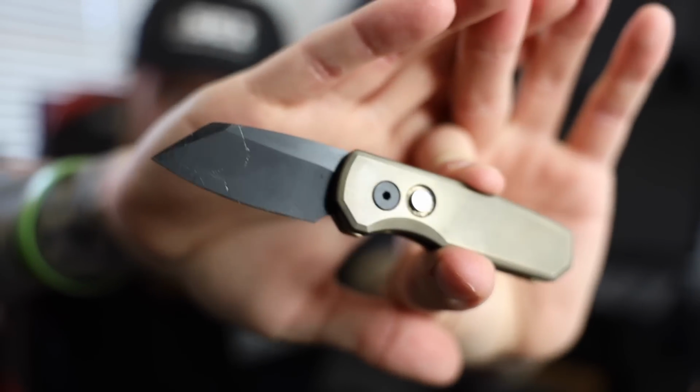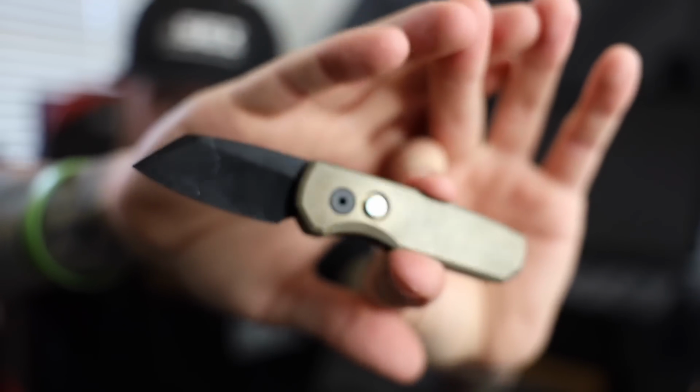I did carry this knife for a little while, and it's got a lot of weight to it because of those handle materials. Still fires like a Pro-Tec, legal in California. Look at the action on this. It's just so fast. Love that thing.